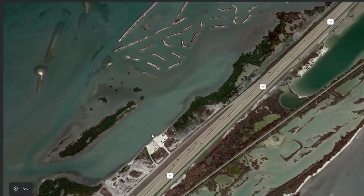Be sure, and you're supposed to have it anyway if you go early enough before daybreak, that you have a 360 light. Because there are a lot of boaters that come through here and they do not have any lights, and they just take off. The last thing you want is to get run over.